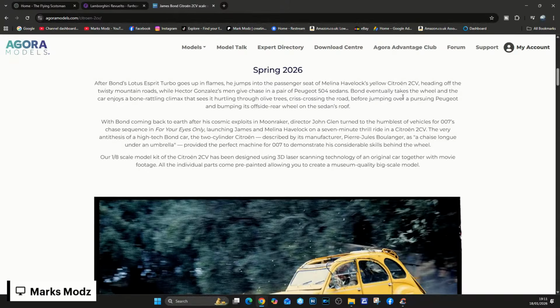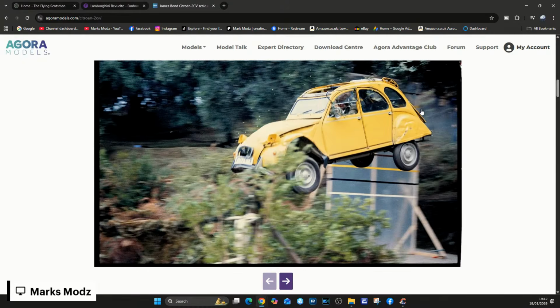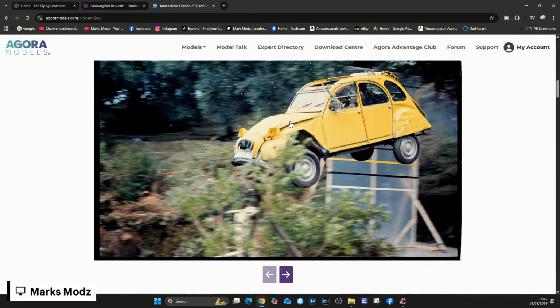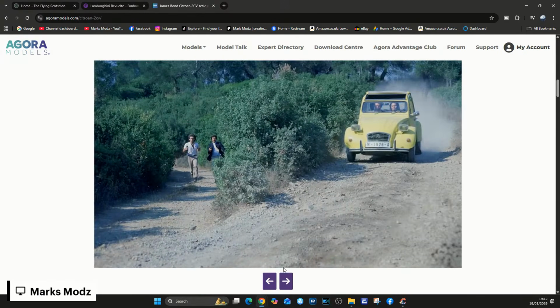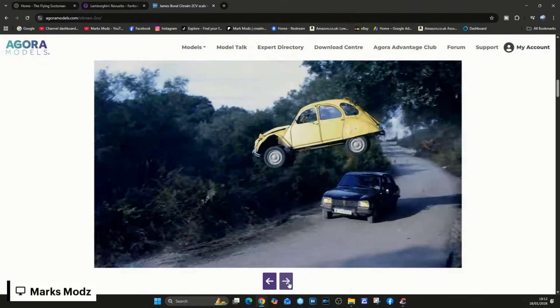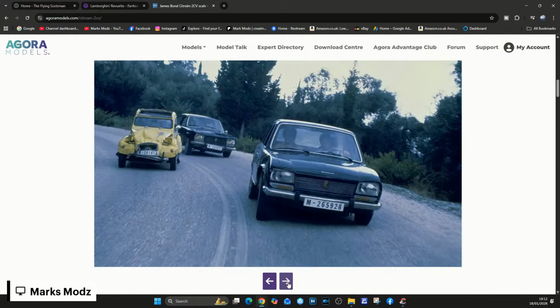So we have a bit of information about this. There it is. I don't know if you want to beat it up like that. If I remember rightly, he drives it down the side of a cliff. I think there's a chase scene in it where he's driving it and he flies over a couple of, as you saw. So it goes down a hill, but the wrong way.